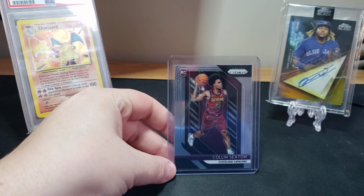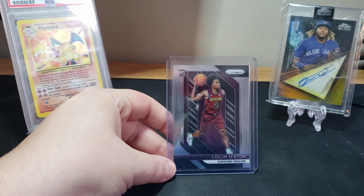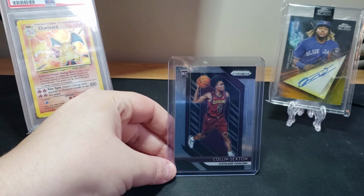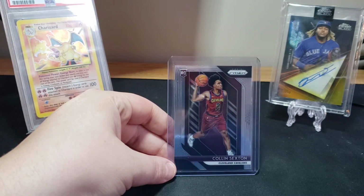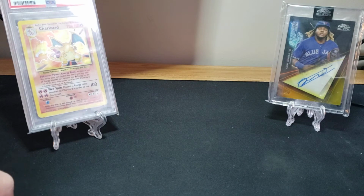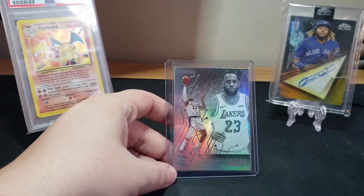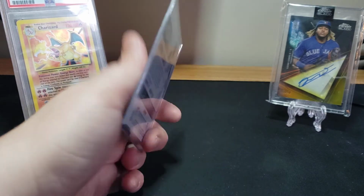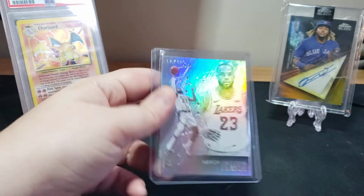Collin Sexton, rookie card, Prism. I'm a big fan of Collin Sexton. This one, I'm not completely sold that this is a 9.5, but I do think it's a 9. So I wanted to get that one in there. This one's super clean. This is also from a break I was in. A LeBron. This is an Essentials insert.